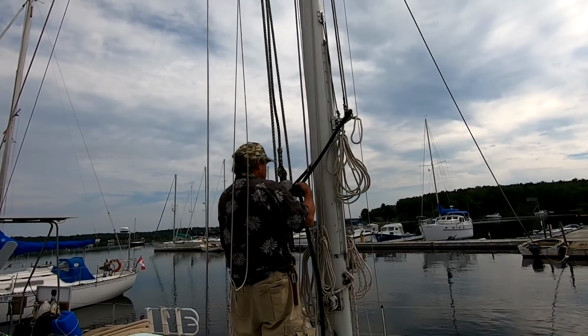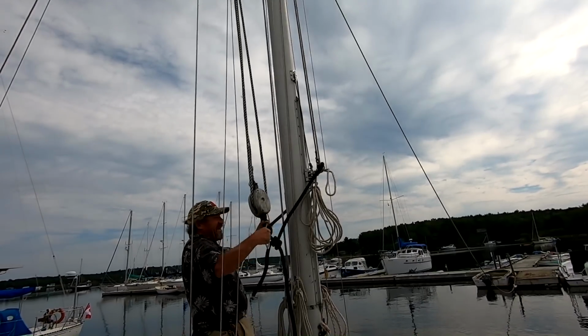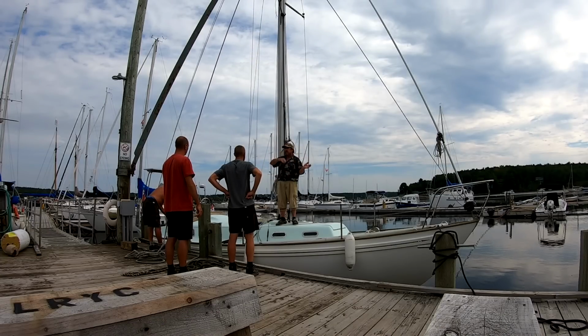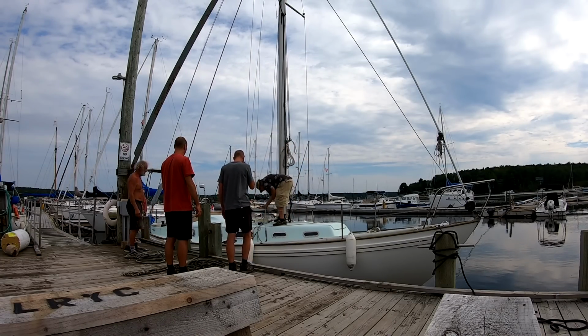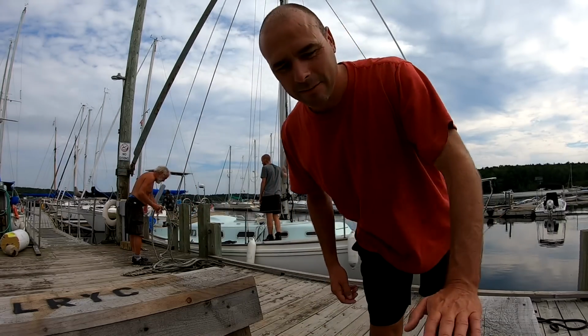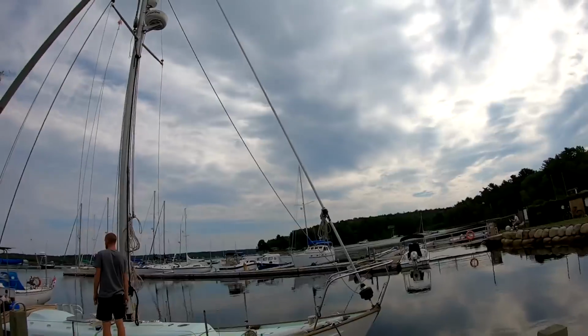Go a little more. So we're just hooking that on there now. That's a wooden block, isn't it? It's a wooden block, yeah. Well, the mast might go this way or that way, but be ready, it's gonna move. Yeah, right, okay. All these wires are clear. Yeah, they're clear. Scared and excited at the same time. She'll be fine.